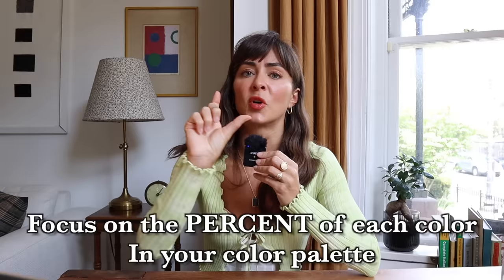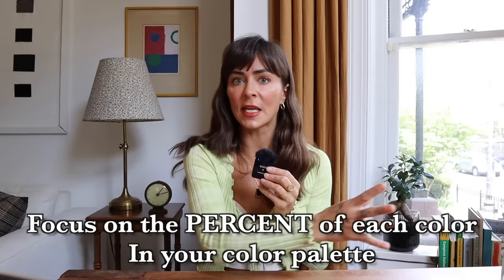The colors looked good together. But then something changed and something was off when it was translated to the space. What was happening is that she hadn't focused on the percentages, like how much of the pie is each of those colors. Yes, they look good equally together, but if you have five main colors all used in equal amounts throughout your home or space, that's going to be intense. That's probably going to be a lot.